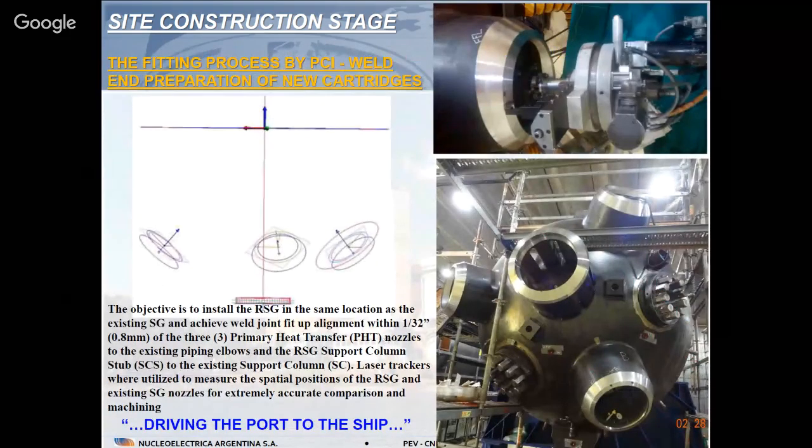And then we have the fitting process by PCI. This was also very complex. Usually, when you build a new plant, you put the big components and then you install all the process piping using the component as a fixed point. In this case, we have to remove the big component and fit it to all the existing process piping, mainly the primary heat process piping. So this has to be made with a precision of 0.8 millimeters.